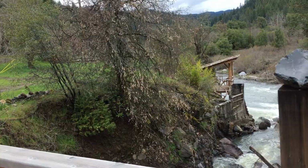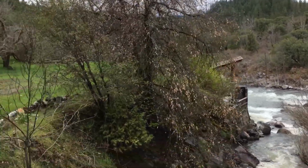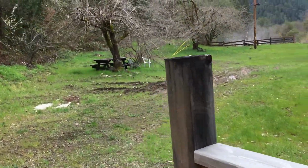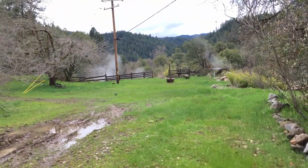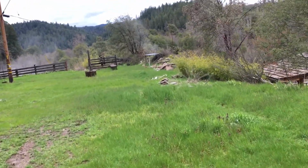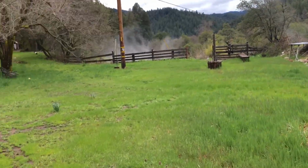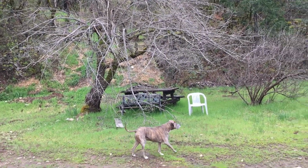Mossy rocks, gorgeousness. This place is like a cross between the Willamette Valley, the Cascade Mountains, Alaska, desert, jungle. It's like where all ecosystems meet. It's such a precious zone. It's like its own microclimates, multiple microclimates. And so this is what we call Mulberry Meadow. It's got the big mulberry trees. There's two of them. Pit bull.